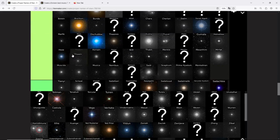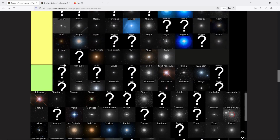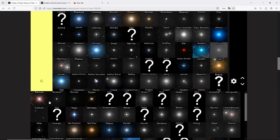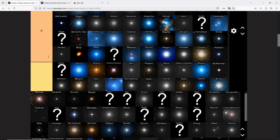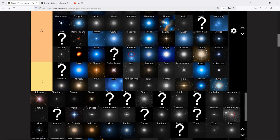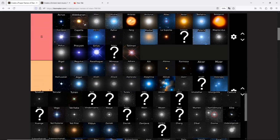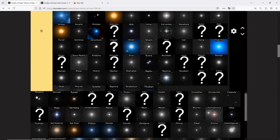Teoin. Actually, no, yeah, you get C. Tojil. Ptolemy. This is the other bright star in the Alpha Centauri system. I forgot to mention earlier, but the two main stars of Alpha Centauri are actually visible to the naked eye. In fact, they're the third brightest star system in the sky. They're not visible from the northern hemisphere, though, unfortunately. Ptolemy is, I think, an S tier. That's a cool name. Tanatia.